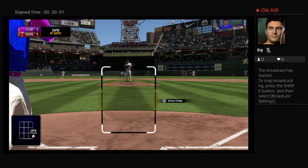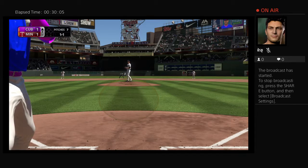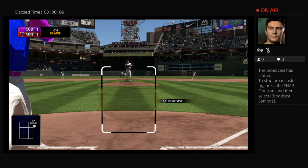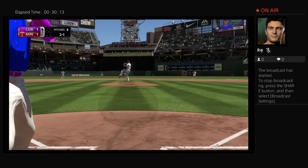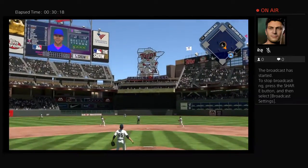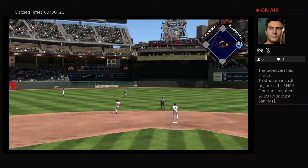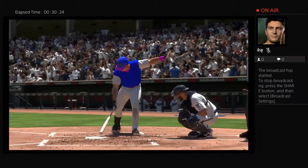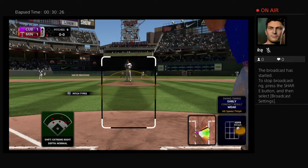Tries to shave the corner with that pitch, but it's 1-1. Now the 1-1 pitch is a changeup that's looked at for a ball. The 2-1 home. Hit in the air to shallow center. Buxton comes on now, and he has it, 1 down. So the bases are empty with 1 man gone.